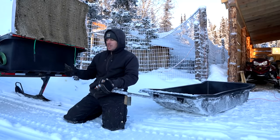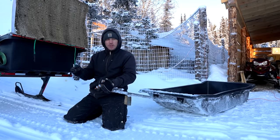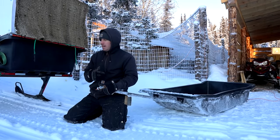More modifications to the dog sled. We welded a little hitch on the back. That way, when we're towing this sled, we can also tow another heavy sled behind it, which is going to be this one. And we're doing that because we need a nice secure way to tow a lot of weight. And we're going on another trip.